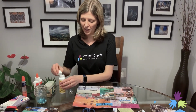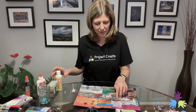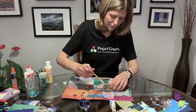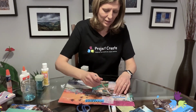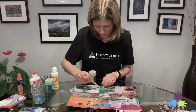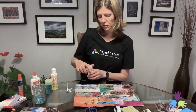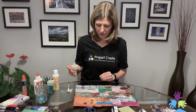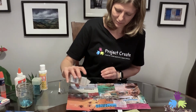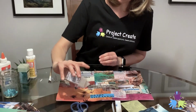And since I'm a huge fan of glitter, I always like a little bit of sparkle. I have some sequins here. I'm just gonna make sure that stays down. You might notice that some of your pieces are coming up, so you can just go back and reinforce with a little bit of Mod Podge. And I'm gonna add a little sparkle. Maybe a little bit to the sunset, a little bit of gold.